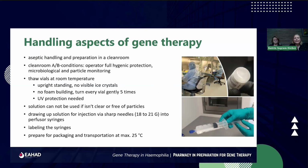So what are the handling aspects of gene therapy? Of course, it has to be aseptic handling and preparation in a clean room. It has to be clean room A/B conditions. The thawing is at room temperature, and the vials have to be standing upright, with no visible crystals and no foam building, which means that you are allowed to turn every vial gently 5 times during the thawing. And during the thawing, it has to be UV protected.